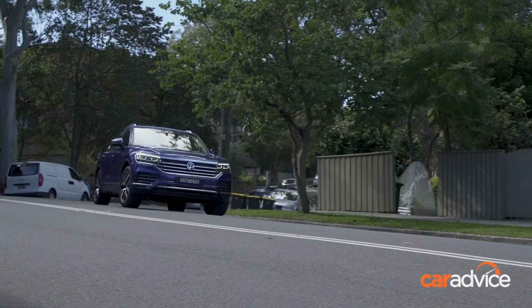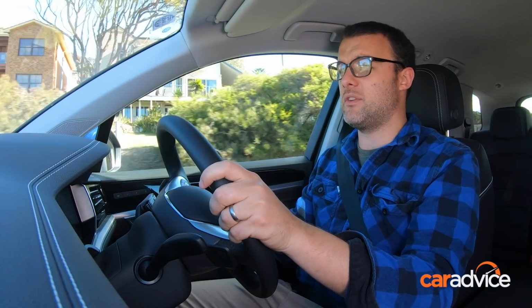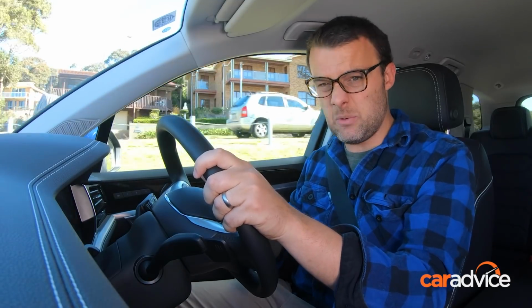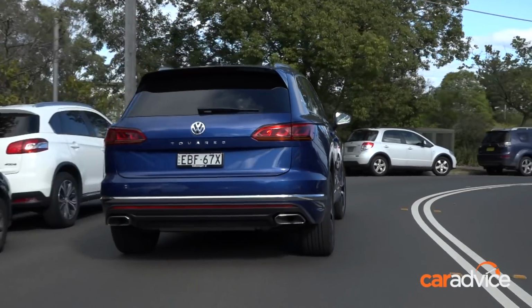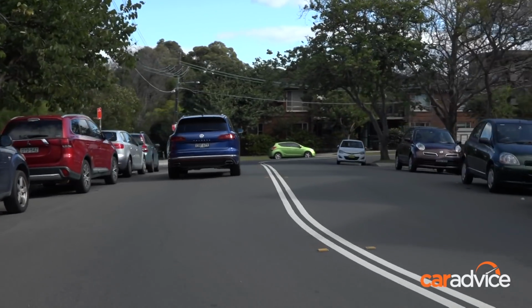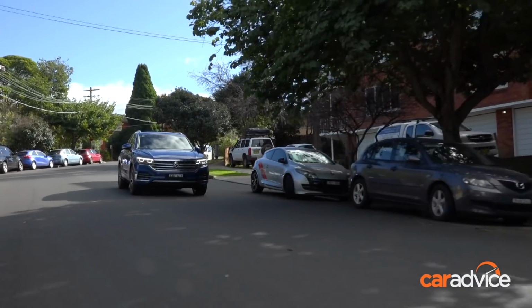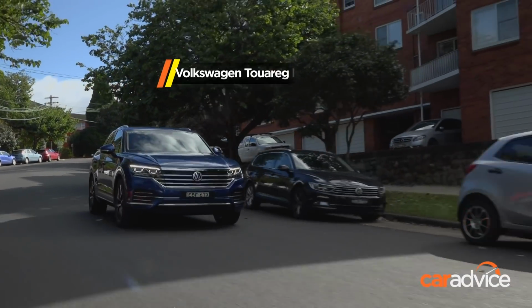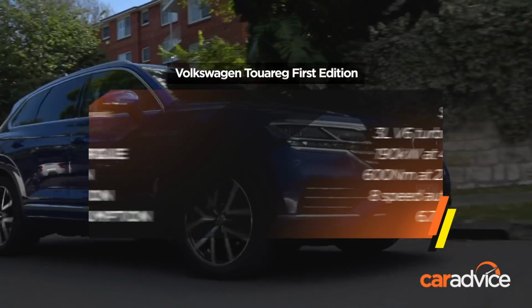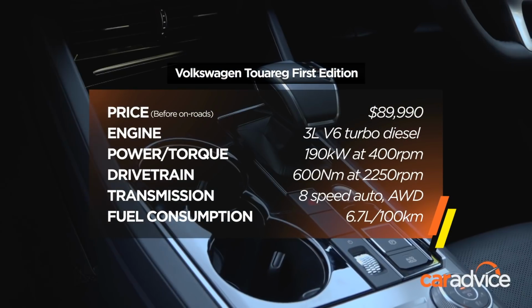The new Touareg is bristling with new technology, all kinds of safety and convenience stuff, though I do find the lane keep assist is a little bit overbearing sometimes. I find that it wants to stay dead center in the middle of the lane, otherwise you get into a bit of a tug of war with the steering wheel and it does get a little bit annoying. Under the bonnet of the Touareg is a carryover V6 diesel, now making 190 kilowatts and 600 newton meters. That runs through an 8-speed gearbox to all 4 wheels.